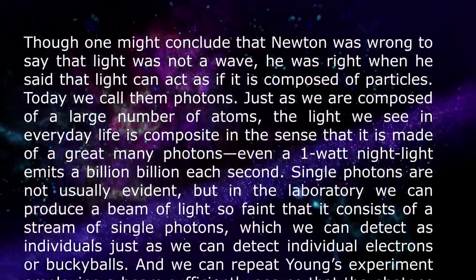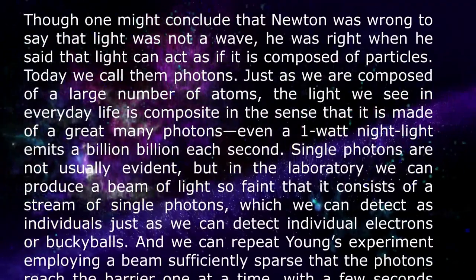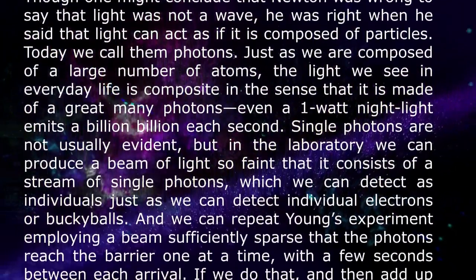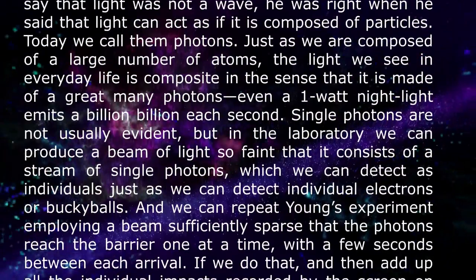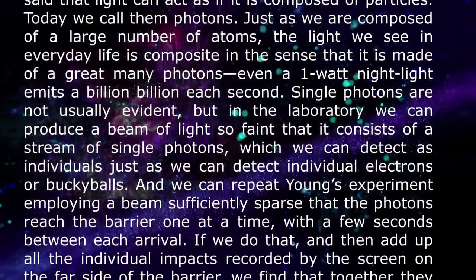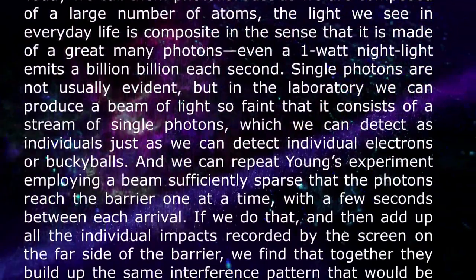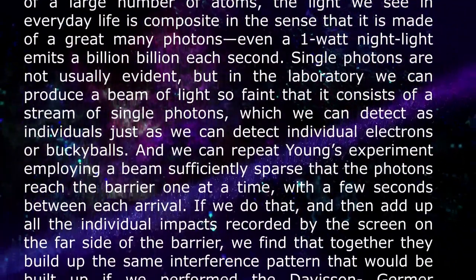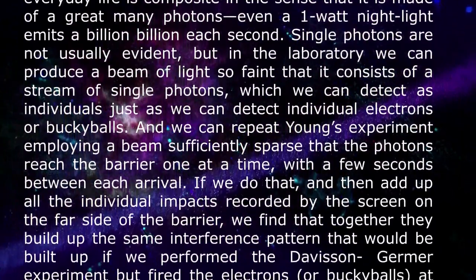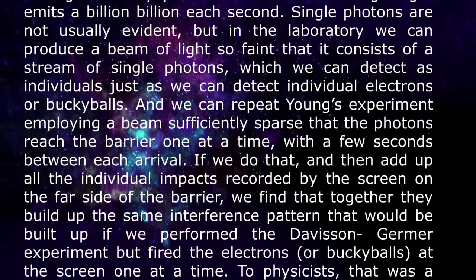Even a 1 watt night light emits a billion billion photons each second. Single photons are not usually evident, but in the laboratory we can produce a beam of light so faint that it consists of a stream of single photons, which we can detect as individuals just as we can detect individual electrons or buckyballs. And we can repeat Young's experiment employing a beam sufficiently sparse that the photons reach the barrier one at a time, with a few seconds between each arrival.